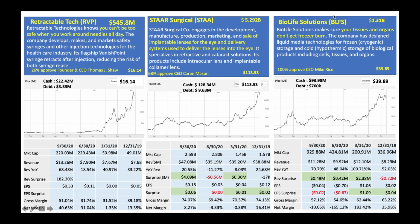And this company is into making sure tissues and organs can be used after being in a freezer. Even when you freeze them, they don't get freezer burn, so they can be used for a longer amount of time. So with this, 100% approve the CEO here, Mike Rice, and they're a smaller company, a $1.31 billion company, and stock price is about $39, which is a good amount, a medium low range, I would think.